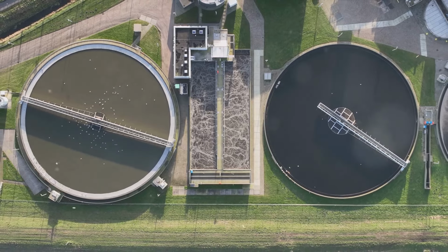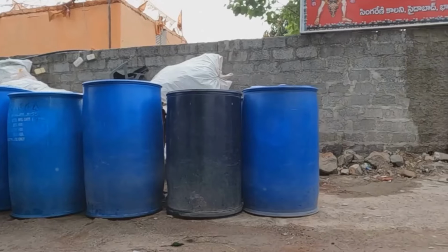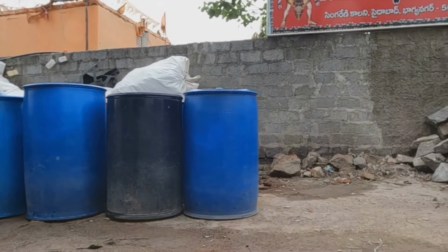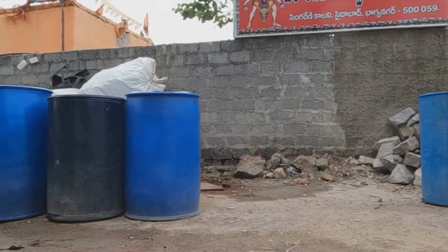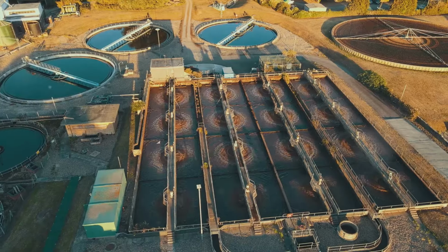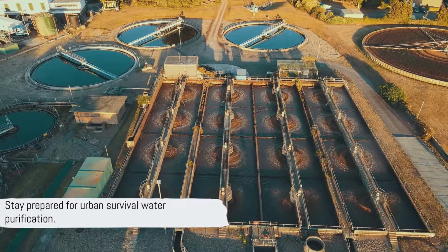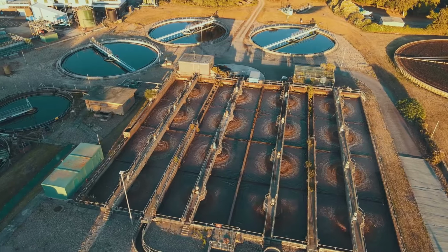Boiling is best when you have a reliable heat source. Chemicals are great for lightweight, long-term storage. Portable filters are perfect for on-the-move purification. UV light purifiers are ideal when you have access to clear water and a power source. And distillation is your go-to for desalinating water or when all other methods fail. Remember, safe water is crucial for survival, especially in an urban environment. So, arm yourself with knowledge and stay prepared.